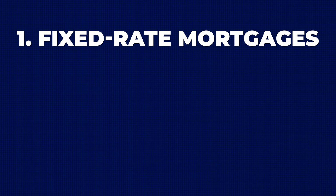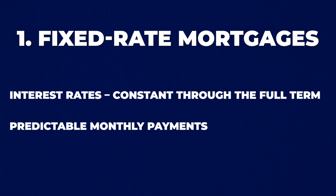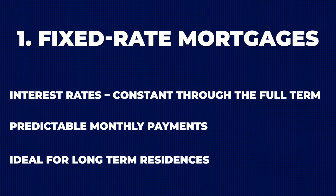Before we end, let's quickly touch upon the two types of loans available to you based on the interest rate type. First is the fixed rate mortgage. Here interest rates, as the name suggests, remain constant through the entire length of the mortgage. If it's a 30-year mortgage, the interest rate will remain the same for the full 30 years. So you get very predictable monthly payments, and these are ideal if you're buying a house and planning to stay in it long term.